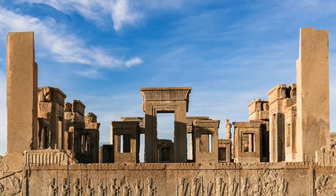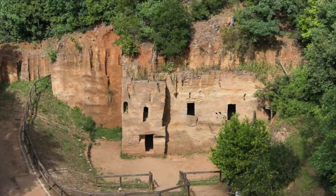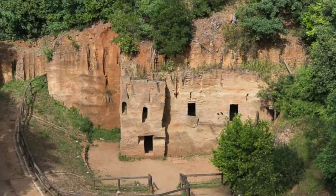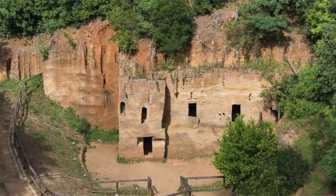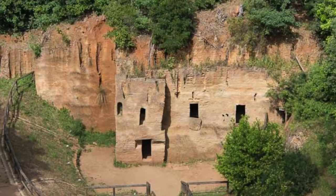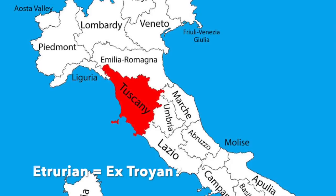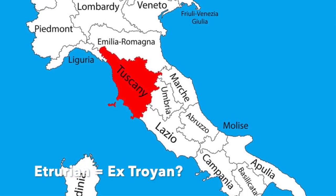So where else are rock tombs found? They are something seen in Tuscany, but not in other parts of Italy or even Europe. And this is because the Etruscans are an oddity. Ancient historians claimed they came from Asia Minor and they conquered their Italian area. This would have formerly made them a naval people.